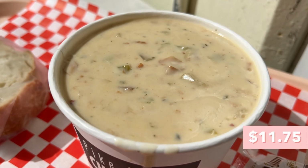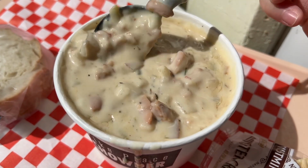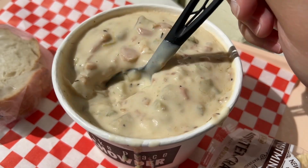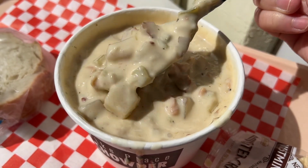Okay, this is not the best angle. It's very cramped in here, but you guys, I'm so excited about this chowder. I've been dreaming about this chowder ever since I left Seattle last time. Just look how creamy and luscious and thick. It's filled with potatoes, clams, onions, celery, lots of goodness in here. Just as good as I remember.